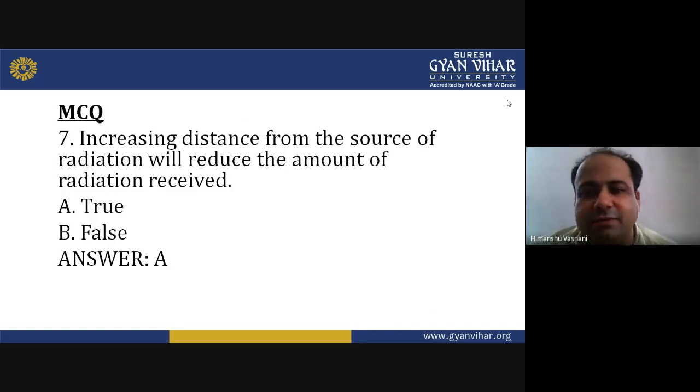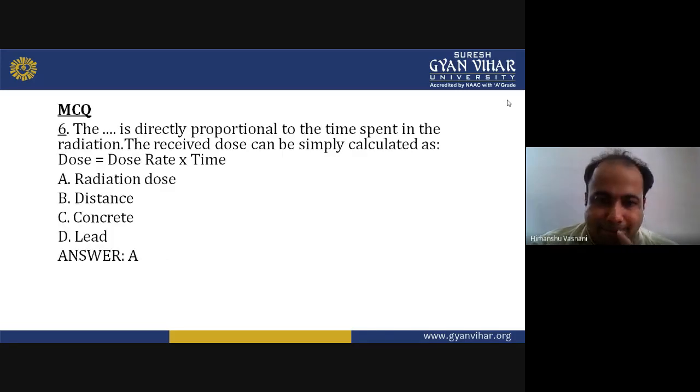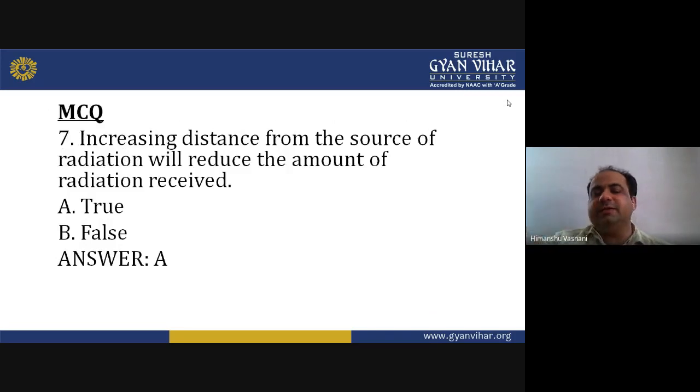Now, increasing distance from the source of radiation will reduce the amount of radiation received. I repeat, increasing distance from the source of radiation will reduce the amount of radiation received. We have discussed the things that need to be considered while keeping yourself safe from exposure. This is one of them, increasing distance from the source of radiation. So it is true.